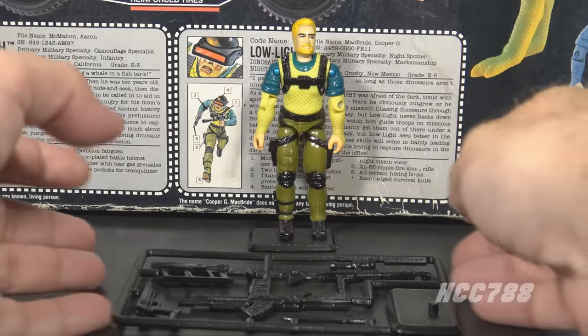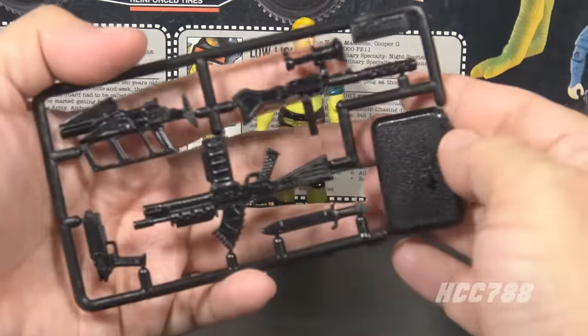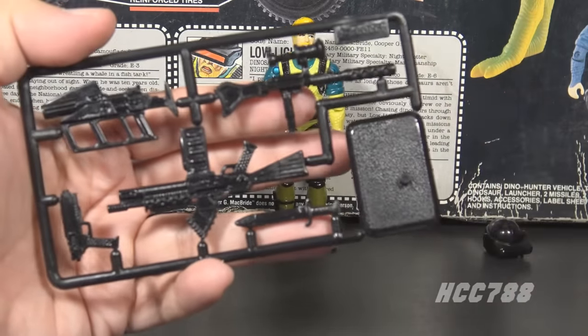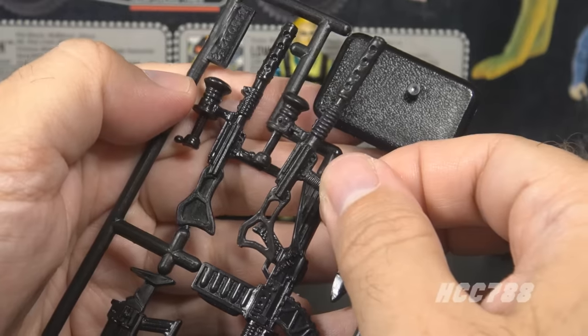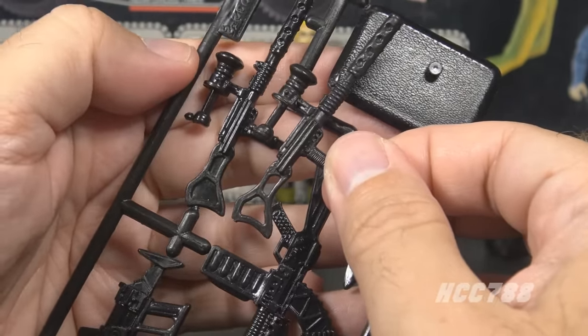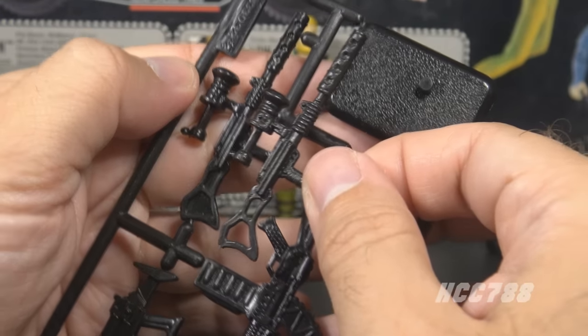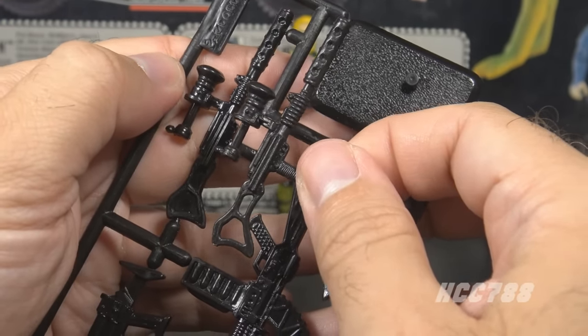This is the accessories tree that's usually given to Low Light, and not just because it's black to match the helmet, but because it includes the weapon from Low Light version 3. It has Low Light's submachine gun with scope. It is modified slightly from the version 3 submachine gun. You can see the spaces on the stock have been filled in, but it is otherwise the same accessory. The file card calls this a modified Dino Stun Tranquilizer gun with scope.